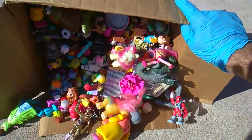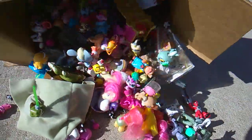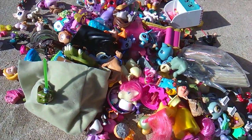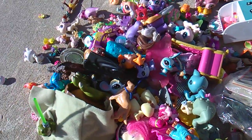Toy Dump! Toy Dump, da dump, dump, dump. Oh, man. What have we gotten ourselves into?